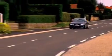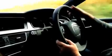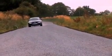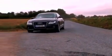The car's set up to cruise rather than deliver blistering performance, and it does this fantastically well. It's just a pleasure to drive on the motorway and eats up the miles. For those of you who like to live slightly more on the edge of life, however, there is an S5 model in the pipeline which promises to add a dash of adrenaline to the mix.